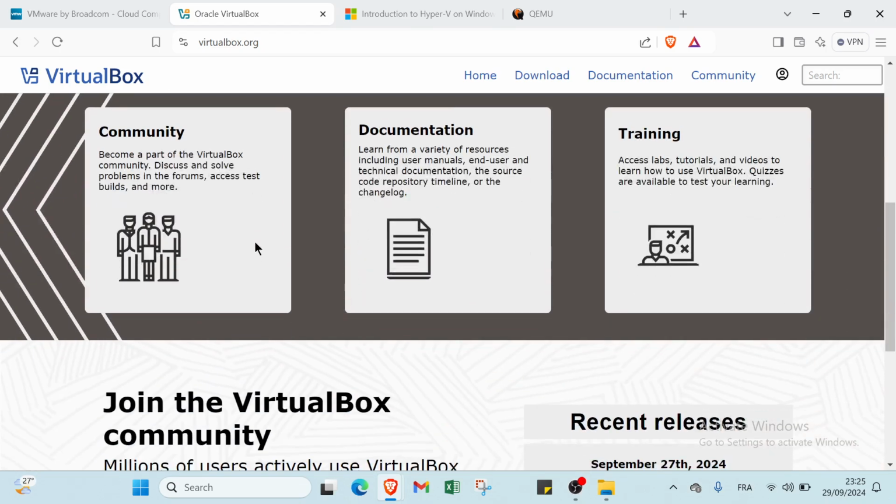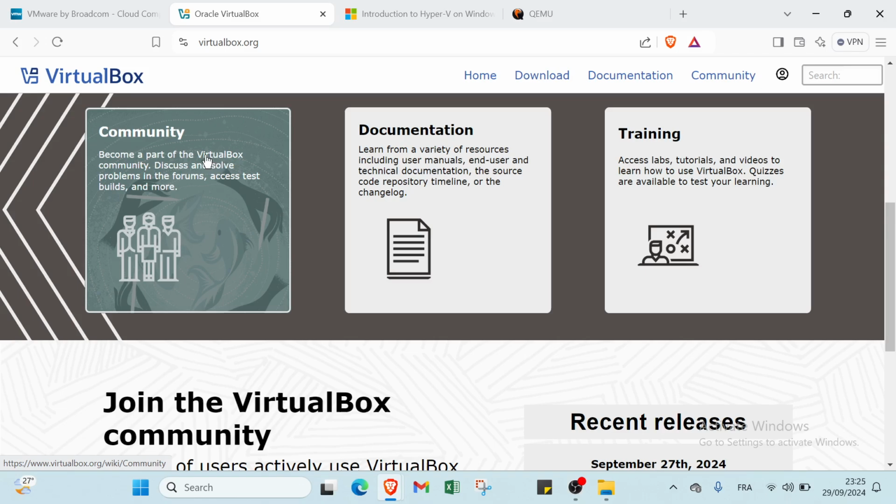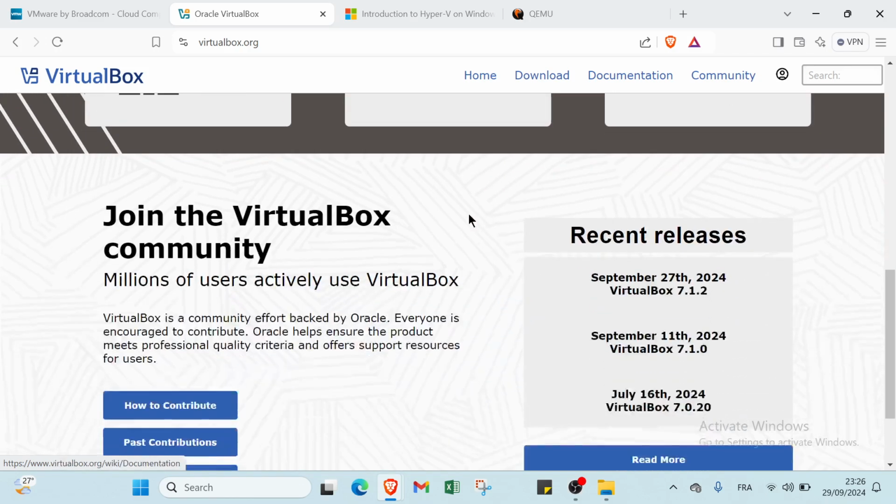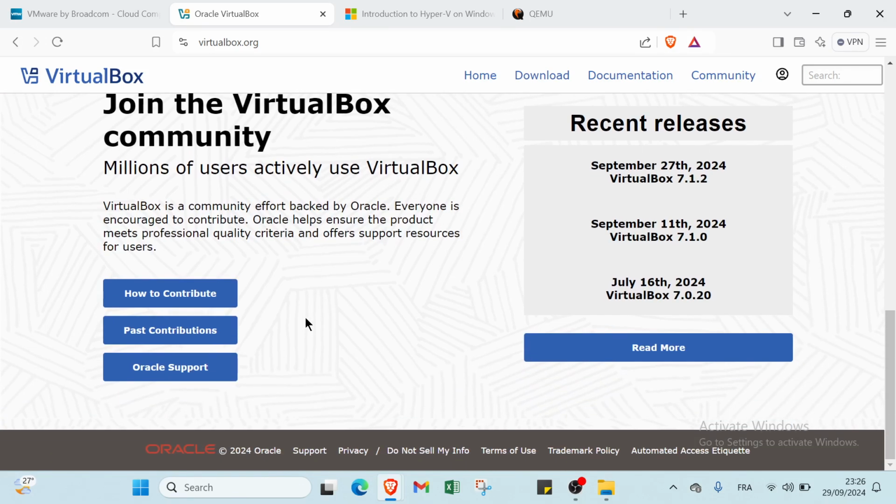So if you scroll down, you will find here community. Become a part of the VirtualBox community, discuss and solve problems in the forums, access test builds, and more. Then you have documentation and training. If you also scroll down, you will find here join the VirtualBox community. Millions of users actively use VirtualBox.